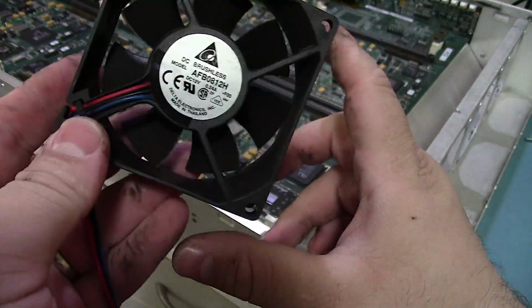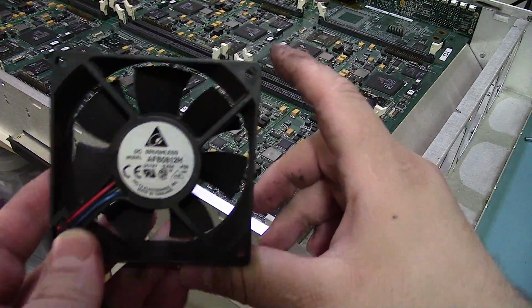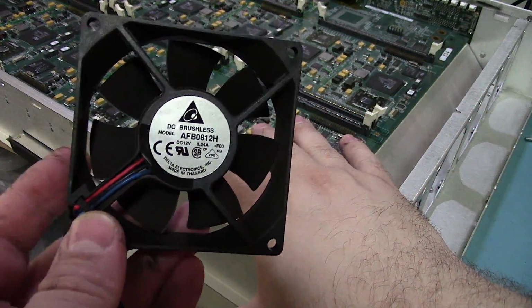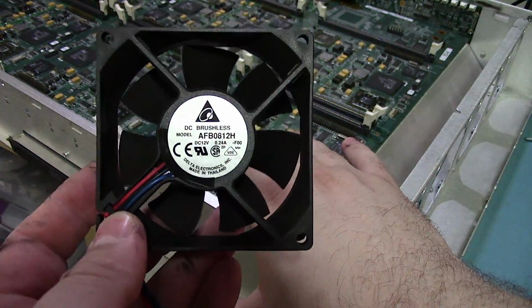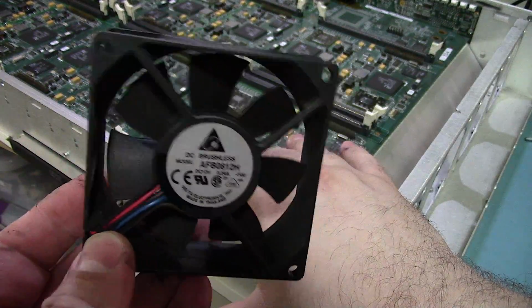They're 80mm, and they make a fair amount of noise, but not too much noise. I suspect most of the noise is coming from the power supply. Those little 1U power supplies make quite a bit. But there's 4 of these guys, and I think they're fairly quiet.